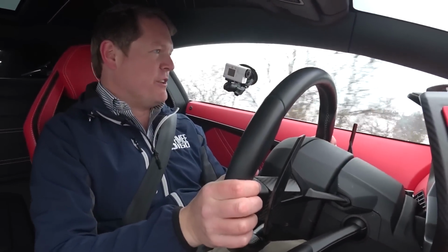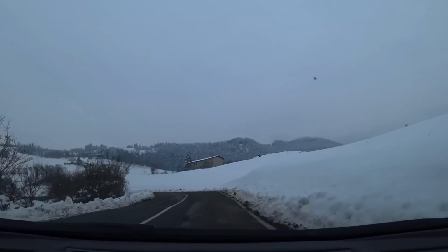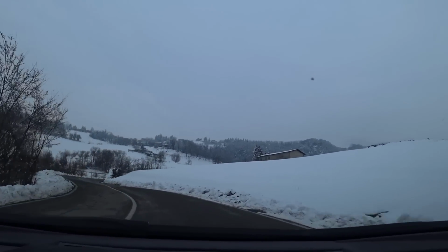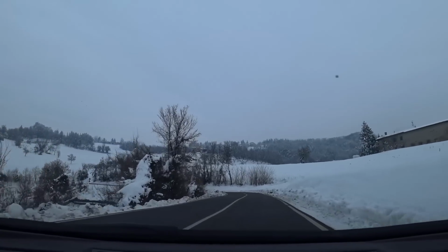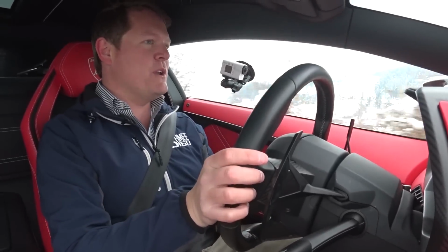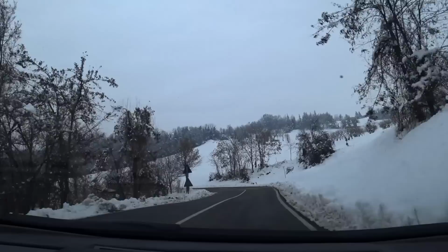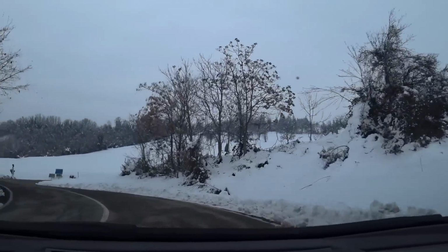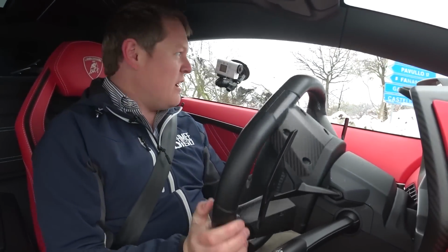Back on the move, this pass just goes on and on, snaking up the hillside, surrounded by snow. This is not a normal feeling, not a normal sight, but what an unbelievable experience. What a time of year to be here, to be driving this. I'm glad we're not in the middle of a snowstorm. That would be a little bit more terrifying, but this as it is, I'm just enjoying a moment, backing off the pace, just taking in the scenery, the surroundings, the beauty of this location, everything about where we are and what we're doing.